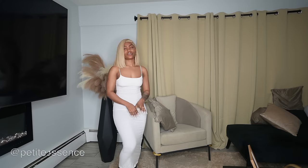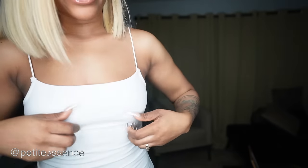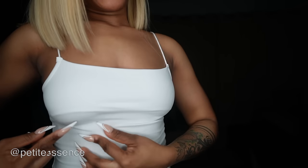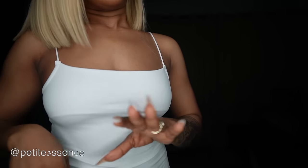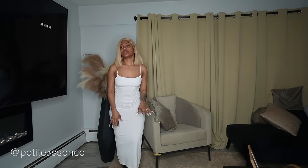The material is really soft on the skin, and it's not really thick. It's not that thick. I wish it was a little thicker. There's like a lining that they put in this portion at the boobs. I don't know if you can tell, the difference is like double lined, so you can tell it's kind of on the thinner side, but not see-through. Okay, so yeah.